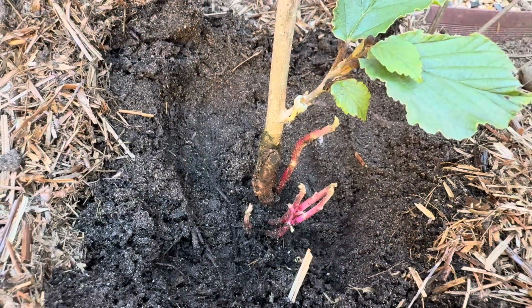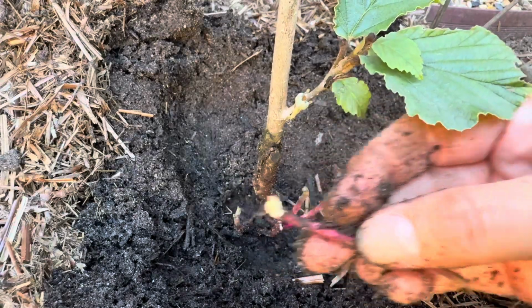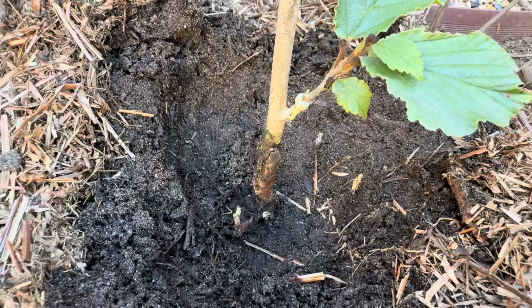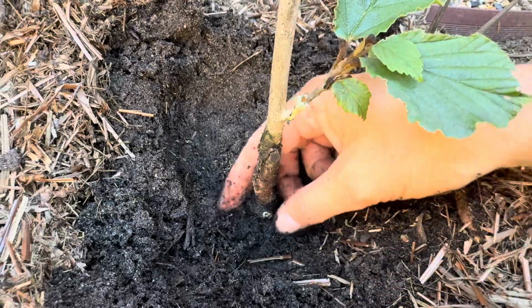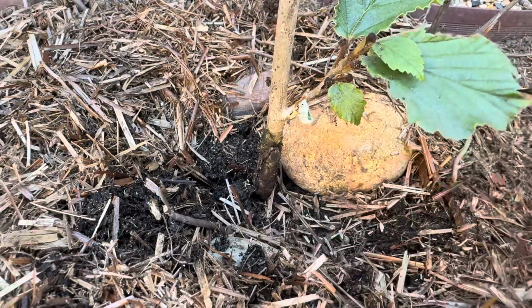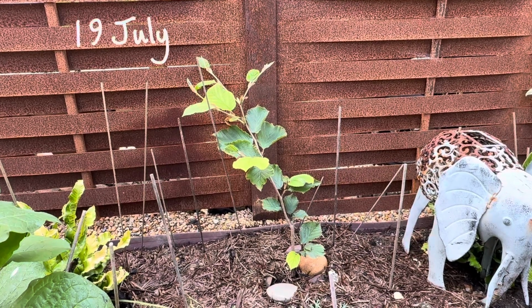Once I had uncovered all of the suckers, they pulled off quite easily. I recovered the bottom of the plant and placed the stones back in place. The mulch that's covering the area is supposed to be neutral. It's not supposed to change the acidity of the soil at all. So this should not be the cause of the yellow leaves. I'm pleased to see that the plant is looking much healthier now.